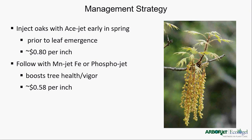Oaks or pin oaks tend to be chlorotic, especially through the Midwest because of the alkaline soils. So this is a good opportunity, if you're already going through the trouble of drilling and injecting the tree, to come back with the micronutrients. Phosphojet, if you're unfamiliar with that, is a potassium phosphite, which is technically a fungicide, but it's labeled for general tree decline. It does a lot of things to boost the tree's natural defense system, and it almost gives the trees a fertilizer-type response. That's a really nice product to piggyback with.